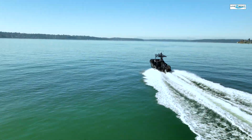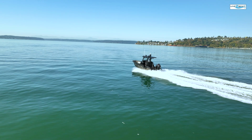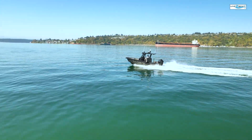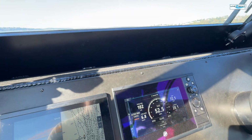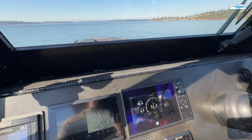Let's go ahead and do a top speed test here real quick. Active trim is on, but just without adjusting anything. That's a 21-foot vessel with 425 horsepower. And, you know, there's 53 miles an hour.